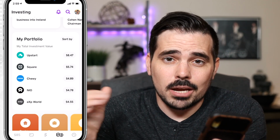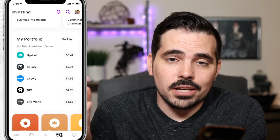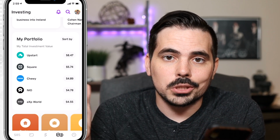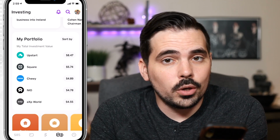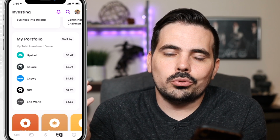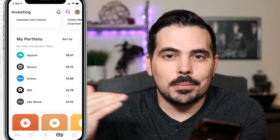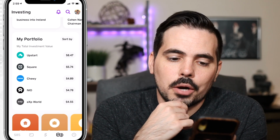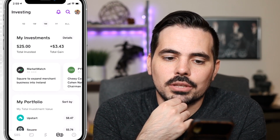I mention this every single time, but I just kind of invest in these stocks, except for Square. All the rest of them, I'm just putting money in without doing a lot of research. I actually own Square in another portfolio, so I'm pretty adamant with that one, but I thought it was cool to invest in Square since Cash App is owned by Square, so it's kind of a cool thing there.